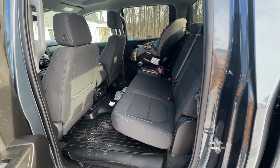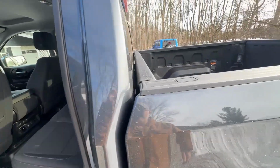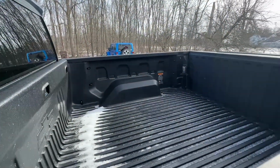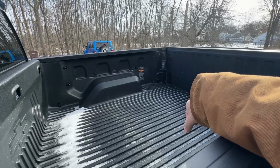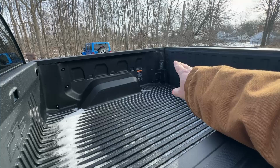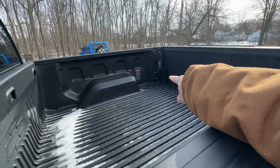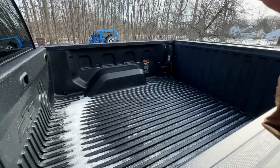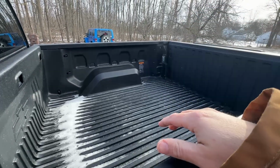Could sleep back here if you had to. If you take that chair out, we could sleep back here. And I didn't know this either. You see that right over there? It's got lights in the bed. I did not realize that. And I think there's a 120-volt plug in here somewhere too, but I haven't found this out just yet. But just the standard, I think it's a 5.25-inch bed. Plenty for what I need.